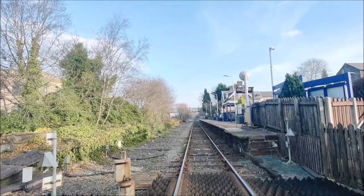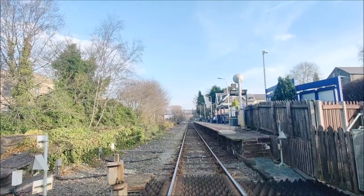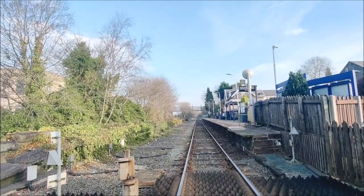So, this was Briarfield Station. We'll now head on to the next one, which is Nelson.